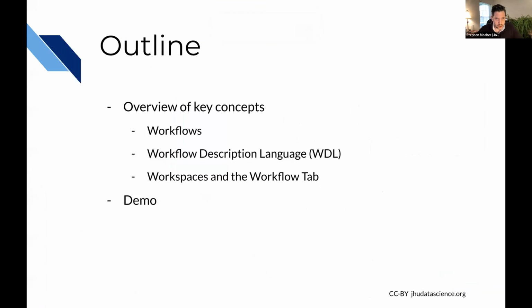So for this section of the talk, I'm going to review some overview of key concepts, such as workflows, Workflow Description Language, or WDL, and the workspace and the workflow tab in particular. We're going to get to know this tab very, very well. And there's going to be a demo where I will show some of the finer details about how to use the platform.